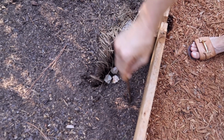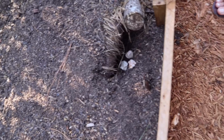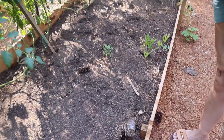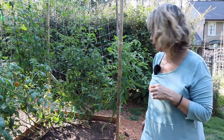This was supposed to be a banana pepper. We'd planted a banana pepper here. Obviously, it does not exist. This was celery. This actually is celery, so let me put that back in. So we'll make some room for some new tomatoes.